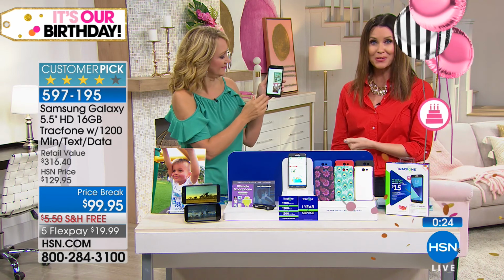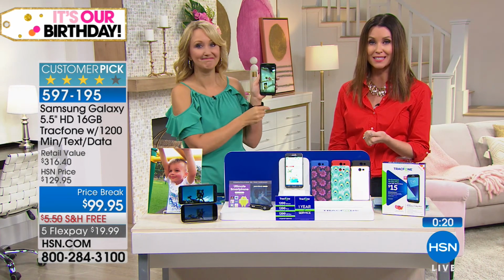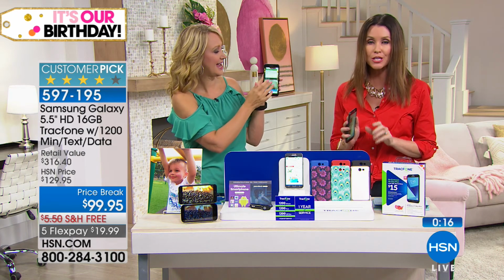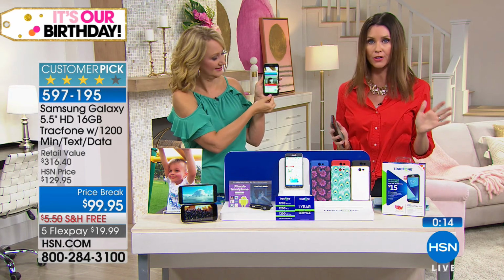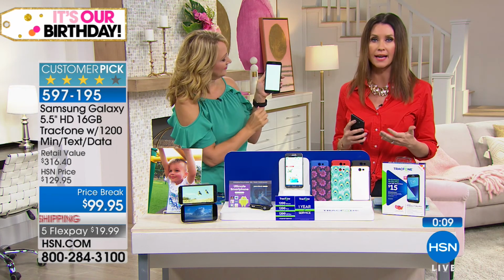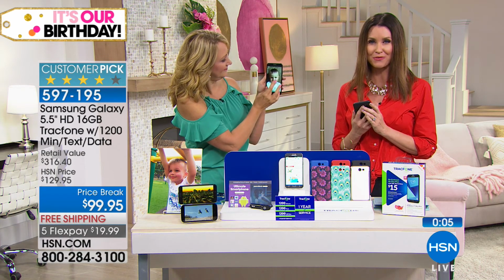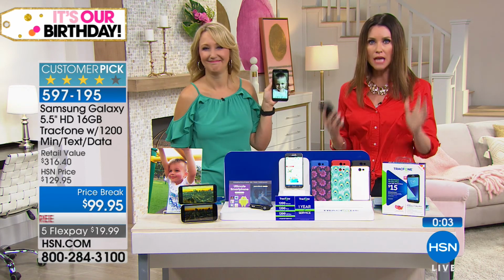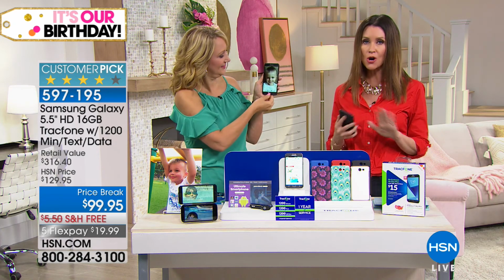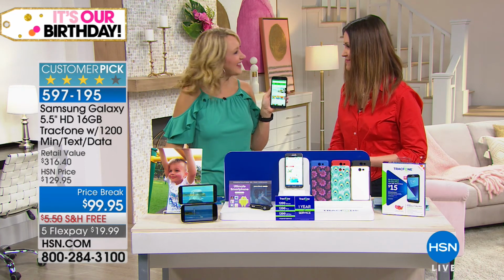Right. $99.95 as our birthday blowout price, $19.99 to get it home. And this is really important. You can keep your cell phone number that you have currently, no matter what carrier you're with. You get to keep that number, so you don't have to worry about changing that. Easy to port over your information as well. We'll ship this to you for free. Get started stopping all of those messages telling you you owe more money, no contract whatsoever, and you get all of that great service. Thank you so much, Lori Shannon.